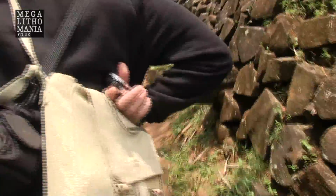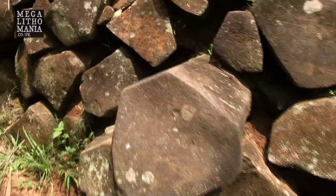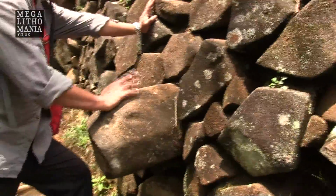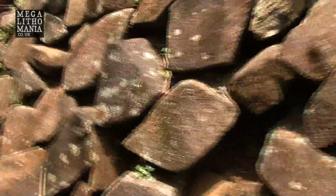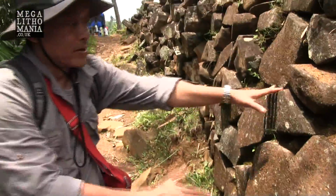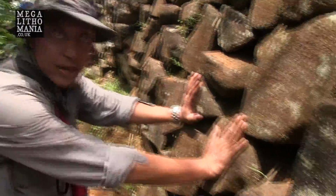What I find interesting here is you've got these two stones that are jutting out. That's clearly done on purpose. Yeah. Notice that we have a test pit over there. So this first layer is only covered by no more than 1 meter of this block.